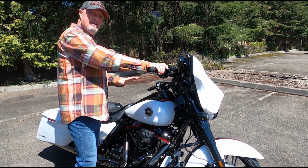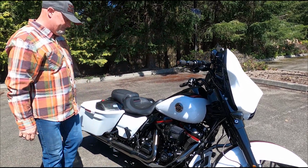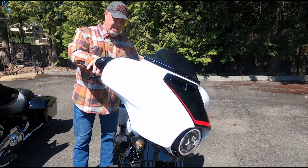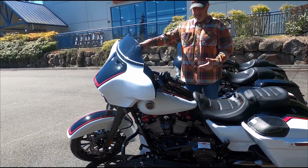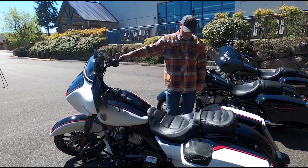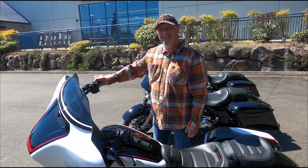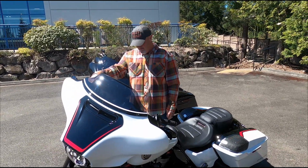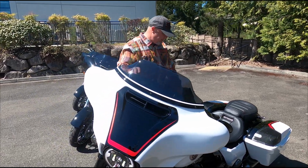And again, this is the CVO. It's still factory. We still have EPA regulations and all that stuff. But damn regulations. Yeah. Definitely gonna rip. Yeah, you can put different exhaust on and keep the beach shield.